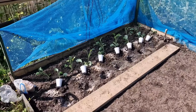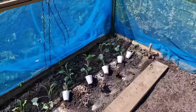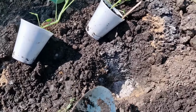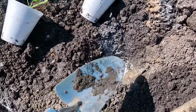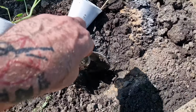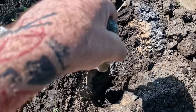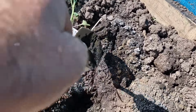Right, as you can see, I've just been preparing the holes for the broccoli to go in. So I'll just show you how I do it. Now, general rule of thumb is I dig a hole the same depth as the cup, then I add some fertiliser. Whatever fertiliser you want to use, I use bone meal, fish blood and bone, and a little bit of ammonium sulfate. Anyway, just mix it up in the soil at the bottom, and put a little bit at the side which you're going to fill the hole back in with.